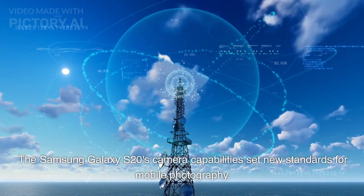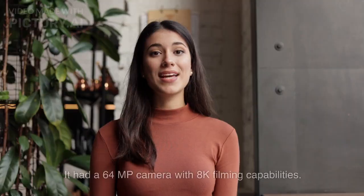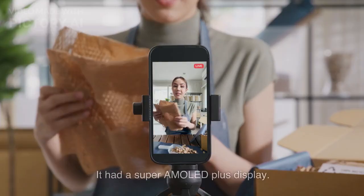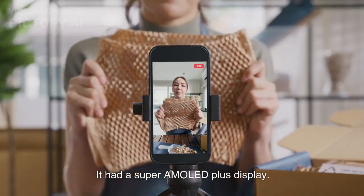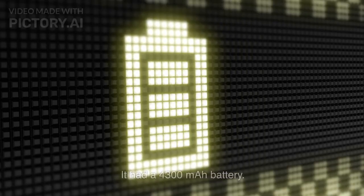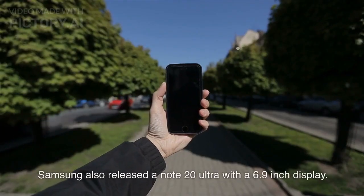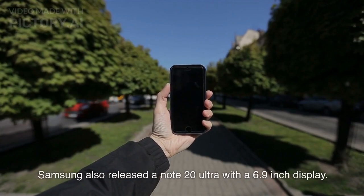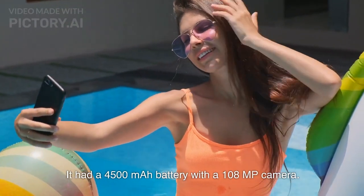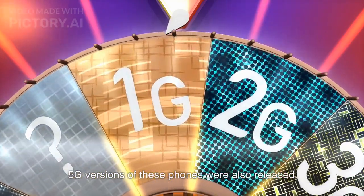The Samsung Galaxy S20's camera capabilities set new standards for mobile photography. It had a 64-megapixels camera with 8K filming capabilities. It had a Super AMOLED Plus display. It had a 6.7-inch display with 8GB of RAM. It had a 4300 mAh battery. Samsung also released a Note 20 Ultra with a 6.9-inch display. It had a 4500 mAh battery with a 108 megapixels camera. 5G versions of these phones were also released.